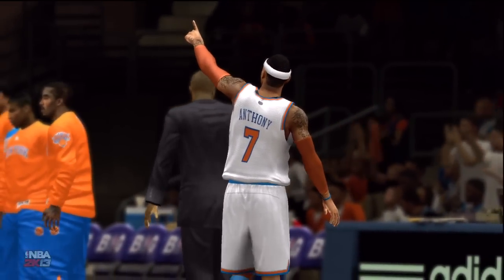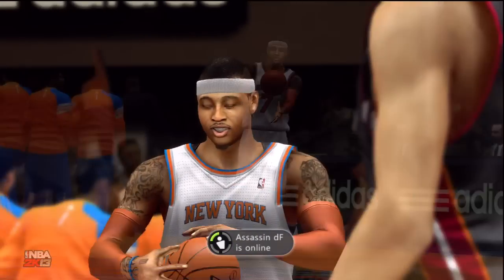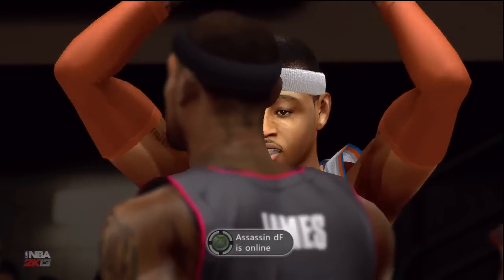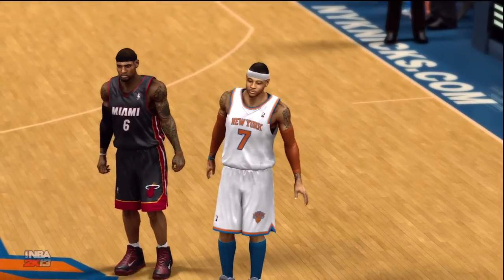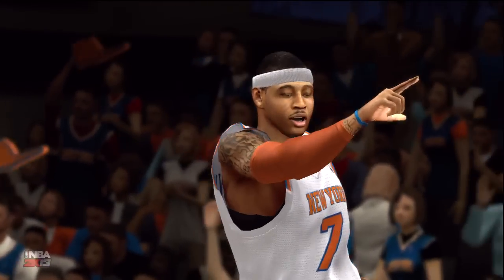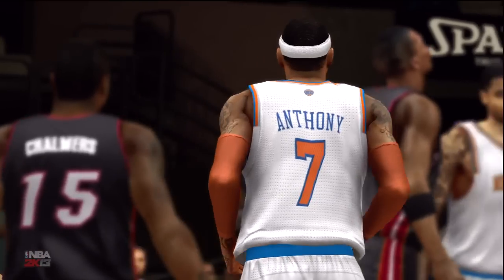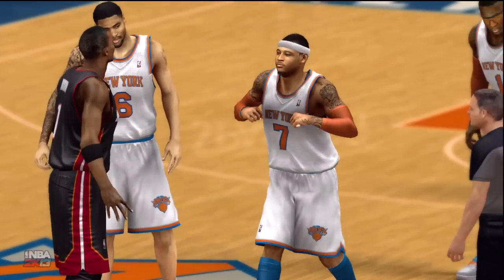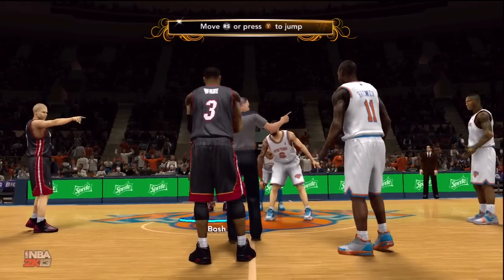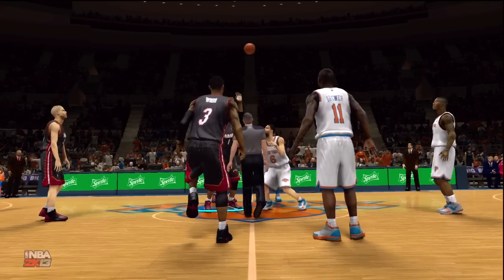Hi, this is Kevin Harlan alongside Steve Kerr, Clark Kellogg, and Doris Burke. All right, presented by State Farm, let's take a look at the Miami starting five. Dwayne Wade, LeBron James, the best perimeter tandem in the game. Chris Bosh is out there with Shane Battier, and it's Chalmers in at the point guard. And for New York, at the 3, 4, and 5, we've got Carmelo Anthony, Amar'e Stoudemire, and Tyson Chandler. Felton is out there with Ronnie Brewer.